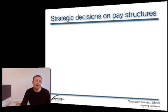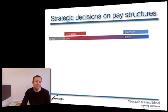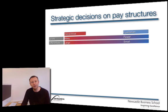So, we need to make some decisions about pay structures, and just to kind of summarise where we've got up to at this point, our choices can be characterised to a large degree between hierarchical choices and egalitarian choices. A hierarchical approach will have many levels within the structure. An egalitarian approach will have many fewer levels. People will be grouped in many fewer levels within the structure.